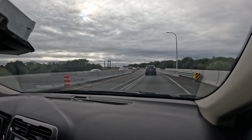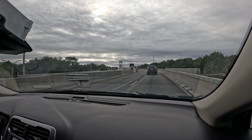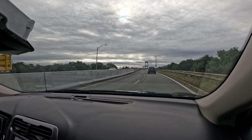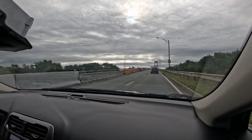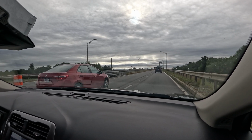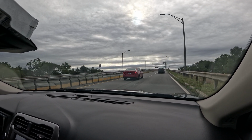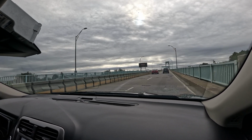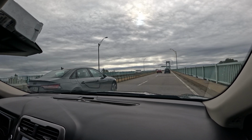The bridge itself is a marvel of engineering, with its distinctive sweeping design making it a recognizable landmark from miles away. It's named after Claiborne Pell, a U.S. senator who played a crucial role in the bridge's development and was also known for championing the Pell Grant program, which has helped millions of students afford higher education.